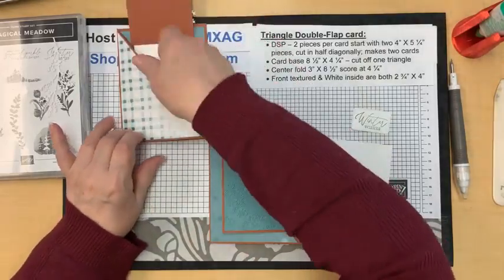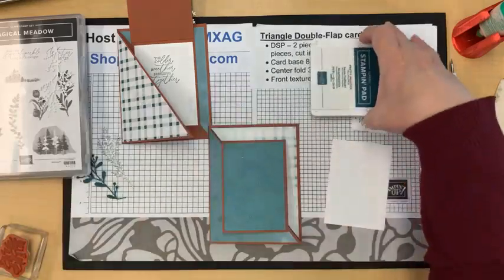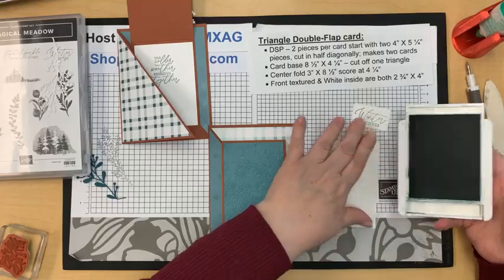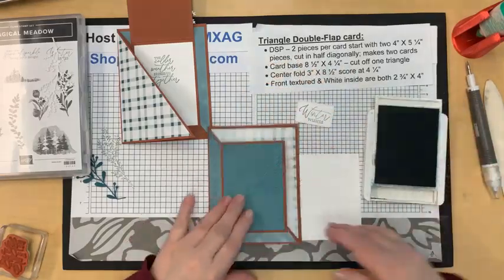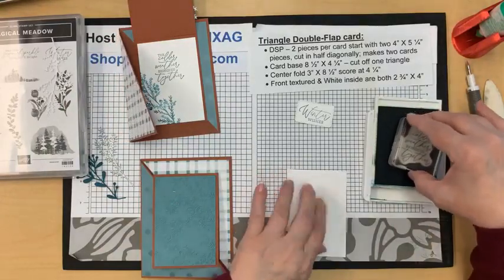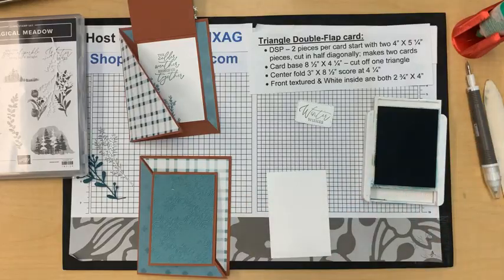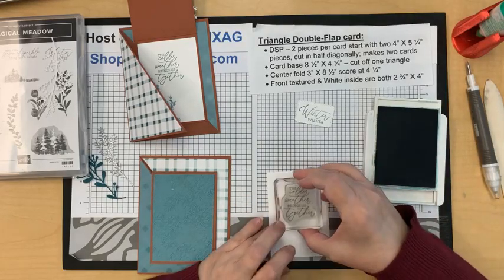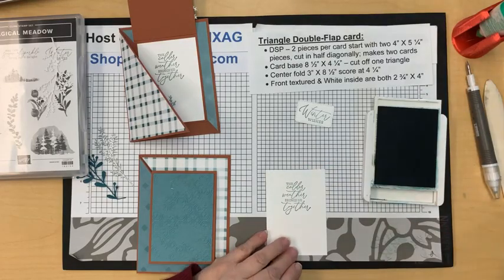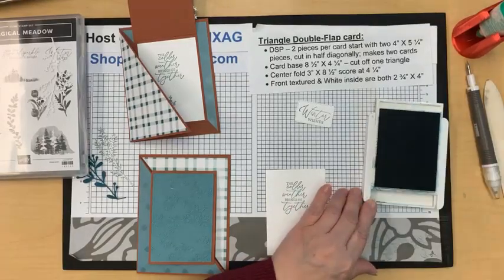It's very, very unique. We are going to stamp in Pretty Peacock. I'm going to stamp off a couple times for that inside layer. Okay, first we'll do our greeting because we have to get that on. Well, we don't have to, but we're going to get that on there. Make sure I don't have any kitty hairs on there. I have 2 sides though. Such a pretty greeting.